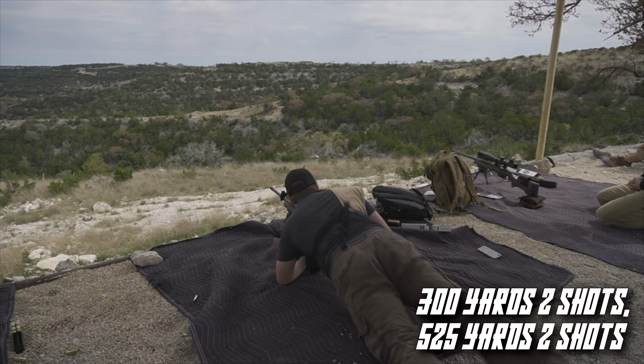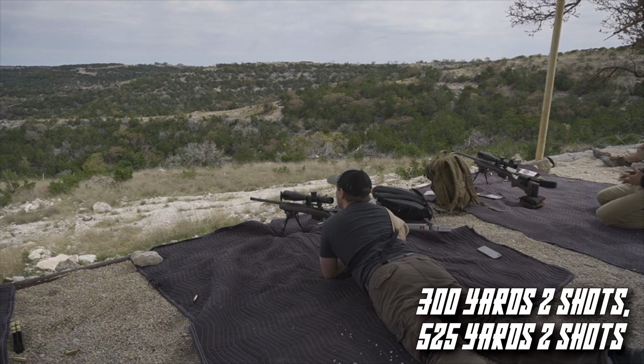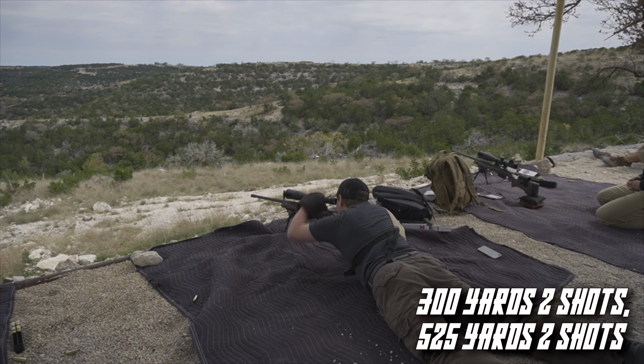300 to 5.5. Okay, so while I'm getting ready for these target transitions, let's discuss my impressions. First and foremost, it was mind-blowing to me that anyone can take a stock rifle and factory match ammo and shoot at these distances with some basic skills and instruction.